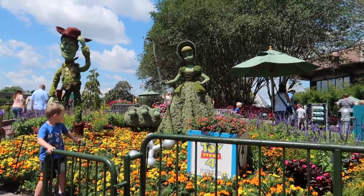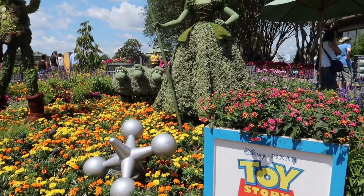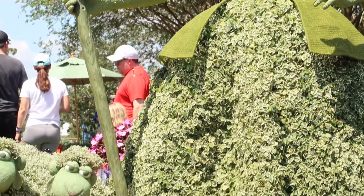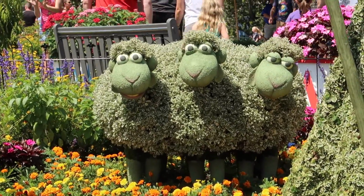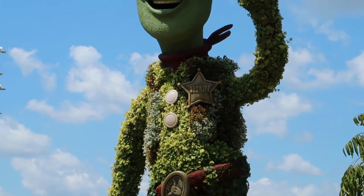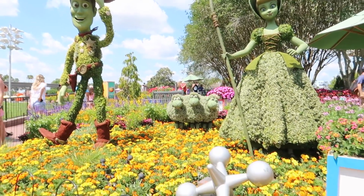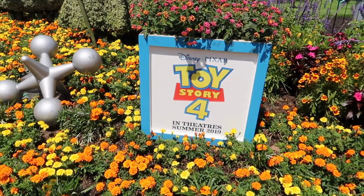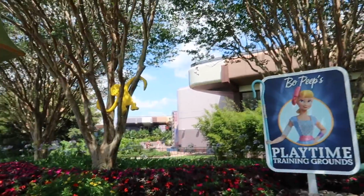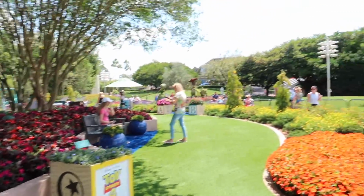And then over here we have Bo Peep and Woody. Once again, they have the jacks in the ground, like all the toys. Here's the playground that they have. So cute. Hi. I love the barrel of monkeys in the trees. Such a cute touch.